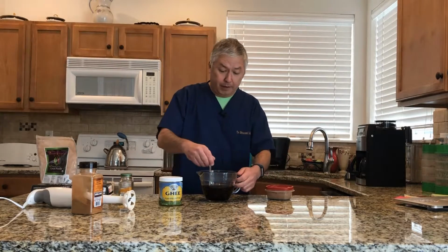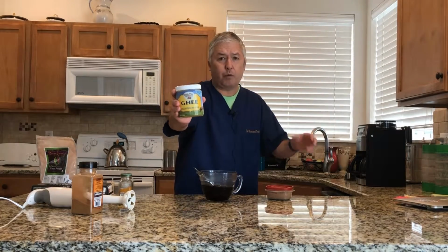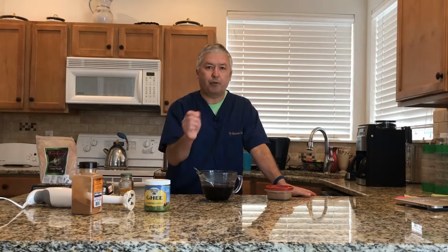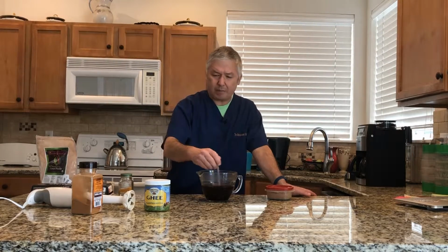Okay, then what I do is I add 2 teaspoons of organic ghee. All right, you can use butter if you want. I just happen to like using ghee because it's clarified butter. It has less of the proteins which can annoy some people's immune system and cause a response. Ghee, all that stuff is out of it. Okay, so that gives me about 100 calories of pure fat.